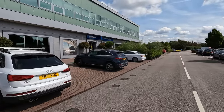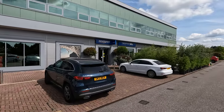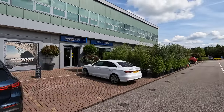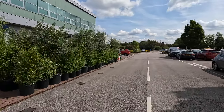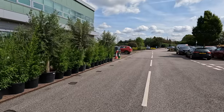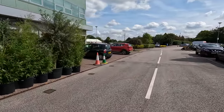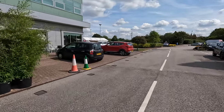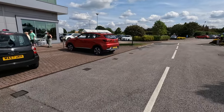If you do want to know where the destination charges are, we're outside Trespass and Nevis Sport. It looks as though they're free, so we might be jumping on. Just past the pet place, the destination charges are directly outside the pet place.